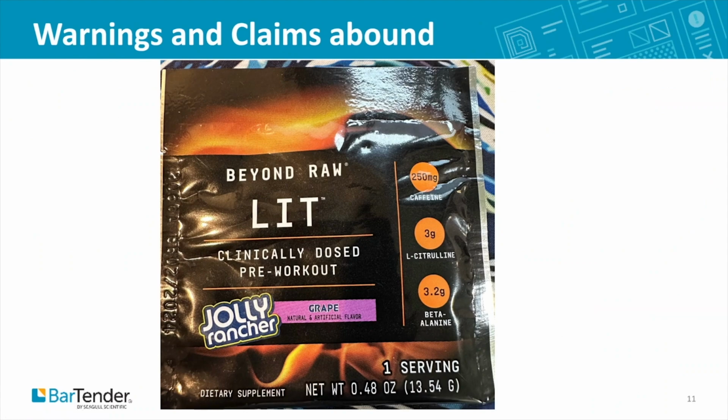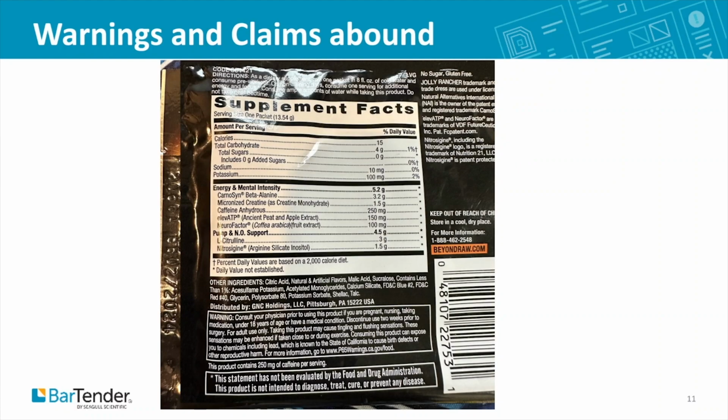Let's take a look at the labeling on a few packages from items I had in my pantry, for example. This packet of Beyond Raw Lit clinically dosed pre-workout. The claim here is that consuming this product will somehow help me be more effective when I do my exercises, give me more energy, boost my efficiency. However, if we turn this thing over and take a closer look at the FDA mandated labeling, we see a ton of fine print about the actual ingredients in this product.